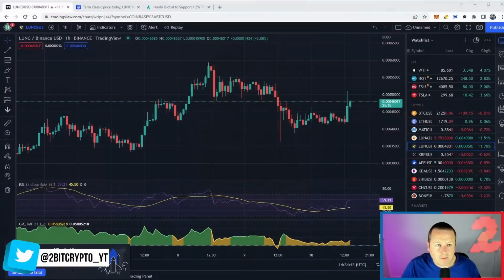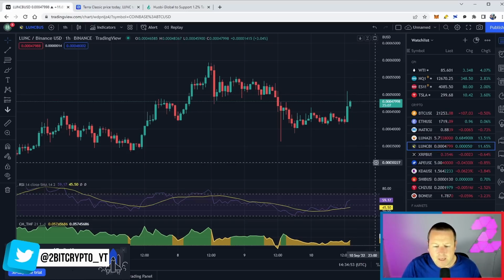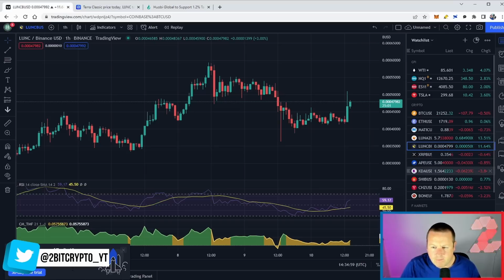So as you can see here on the chart, over the last 2 hours, we've seen a pretty nice move. We saw some big money come straight into Terra Lunar Classic, taking us all the way past the 5s into the kind of 513 range. And you can see here both Lunar 2.0 and Lunar Classic is pumping right now. 11.6% on Lunar Classic and 13.5%.